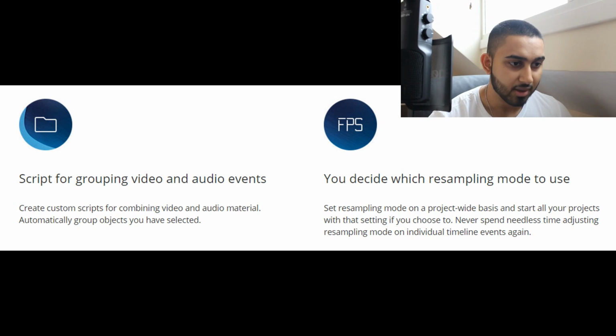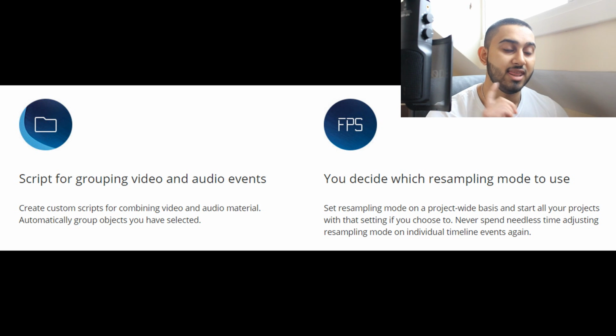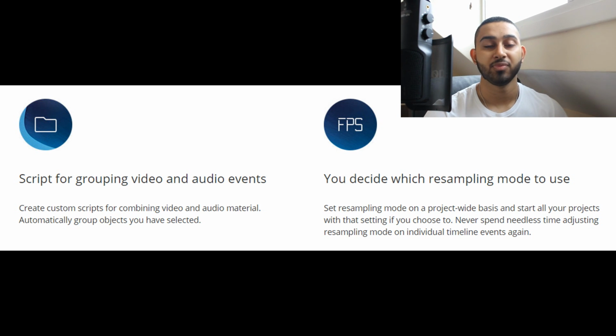That'll look pretty good. Now the resampling mode: set it on a project-wide basis, and start all your projects with those settings if you choose to. Never spend needless time adjusting resampling mode on individual timeline events again. This feature is amazing. The reason for this is because every time I make a tutorial, I tell you guys: right click the video, disable resample and uncheck maintain aspect ratio. Disabling resample gets rid of ghosting. There's been a time where I've edited an entire vlog, and as you know vlogs have a ton of footage. I forgot to disable resample.